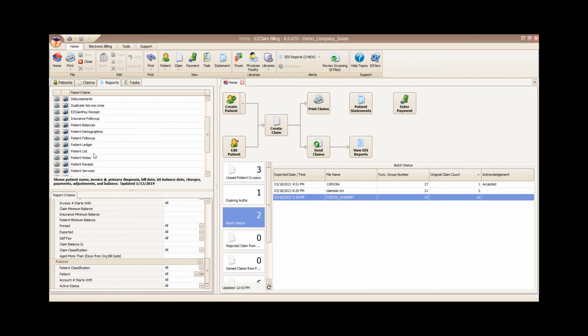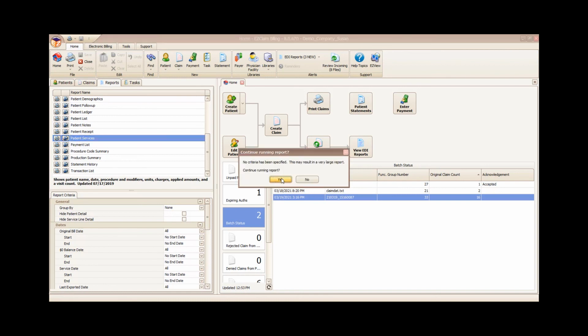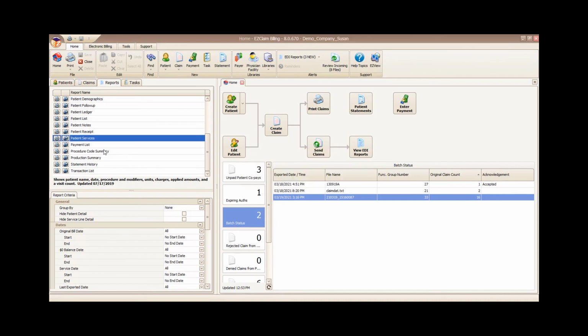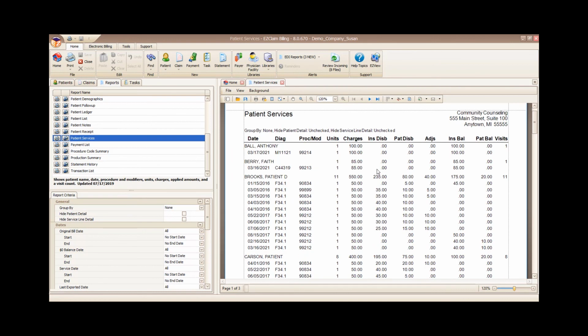Another great report that I like to show as well is patient services. This is also where you can print patient receipts, credit card receipts, and run any analytics or production summary based on procedure codes and users in the program. So generally, if you have a lot of rendering providers maybe in the practice, this is a nice one to run and group and sort that way. It will give a nice breakdown by provider of what patients they saw, what was charged, insurance dispersed and paid, patient paid, adjustment write-offs, balances, and then how many visits that patient had.